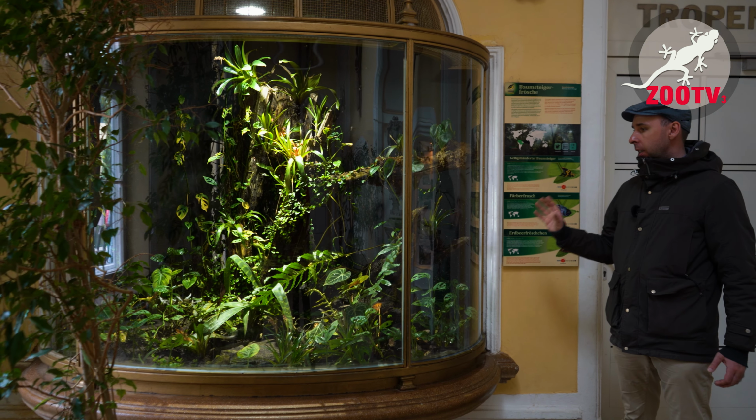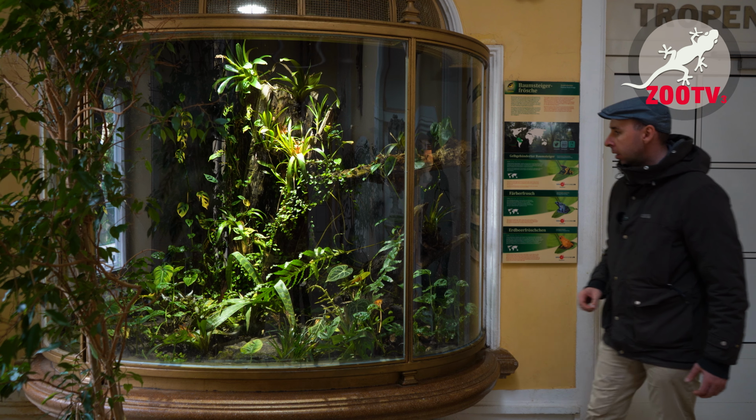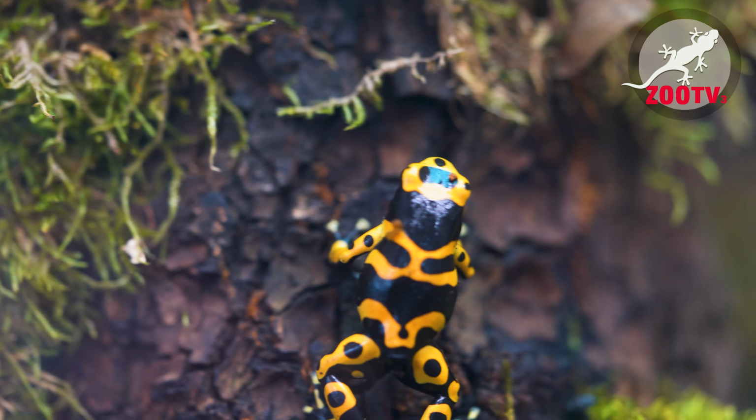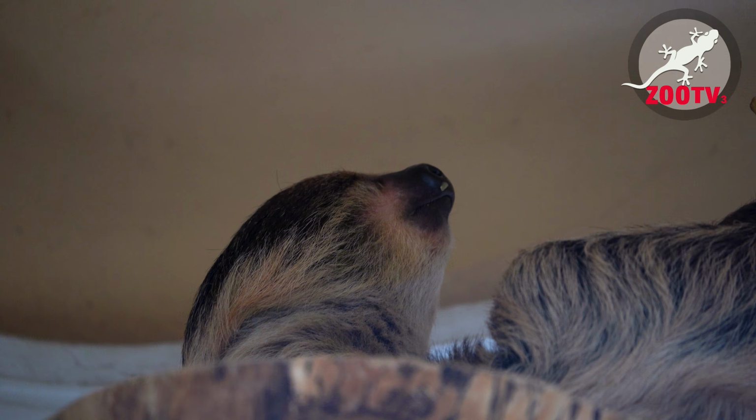Here live Dendrobatidae, poison dart frogs from South America. Really colorful and small. And if you look up there, there is a sloth, actually two of them.